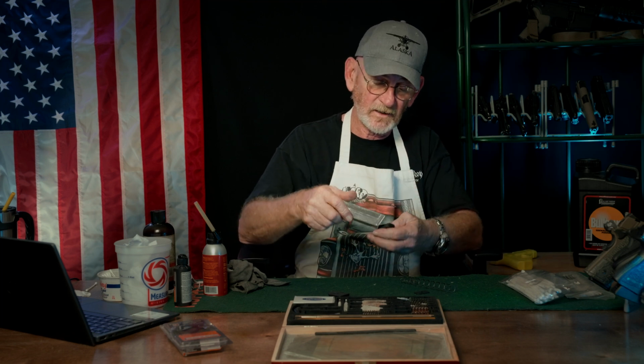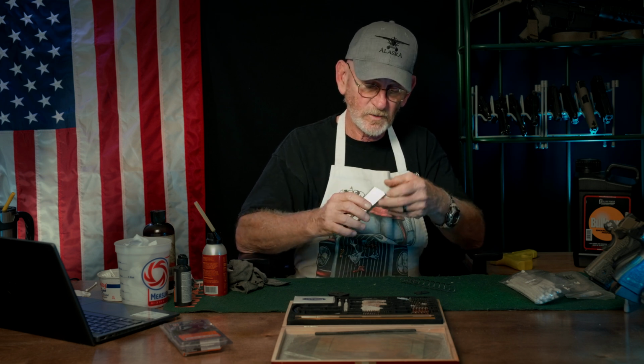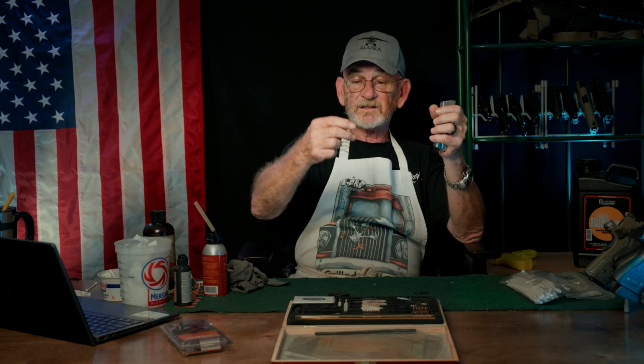Well, I put it back together right. I was trying to put it together wrong. See, it won't even go in there if it's wrong. So put the traveler back in. This does have a directional spring. I don't know if you can see this on the camera, but one end is skinnier than the other. In this particular case, the skinny end goes in first.